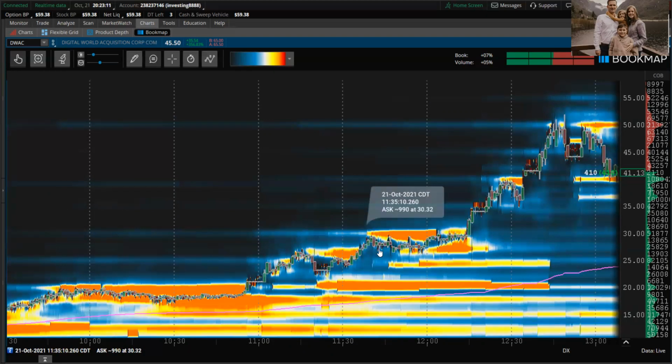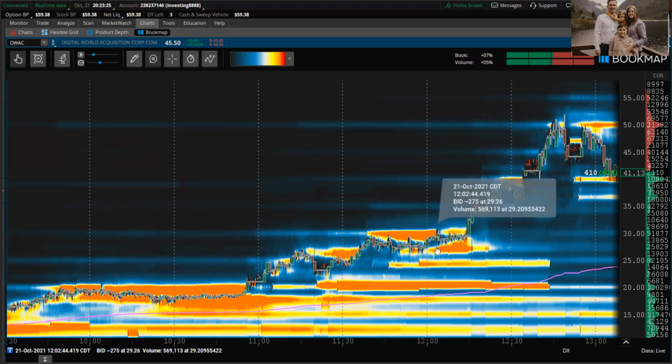They knock it all the way back down to 26, 27. What happens? Buyers come right back in. And what do they do? They push it right back up to $30. It rejects again. What do the buyers do?